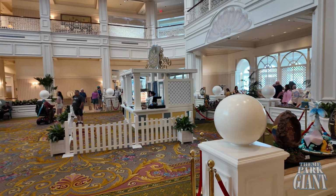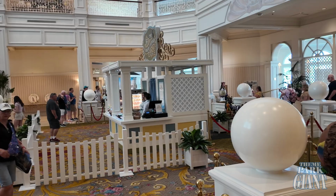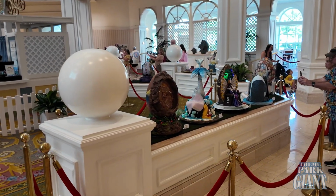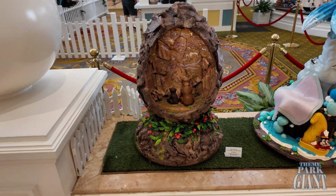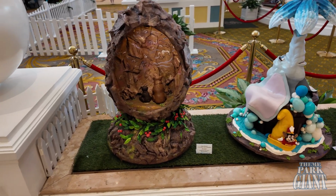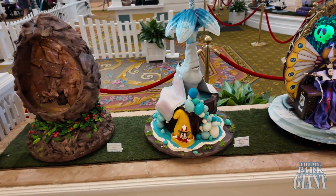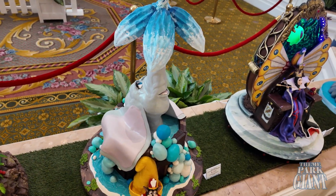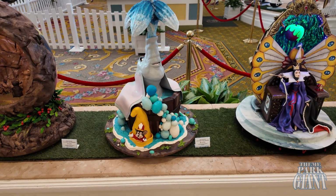We're down here on the main lobby floor now. Same spot as where the gingerbread house goes. So we'll start checking out all the eggs here. These look a little more detailed and big than the ones over at the Contemporary. But it looks like we have a Brother Bear. Dumbo. Kind of hard to see that's an elephant there unless you look in the back.